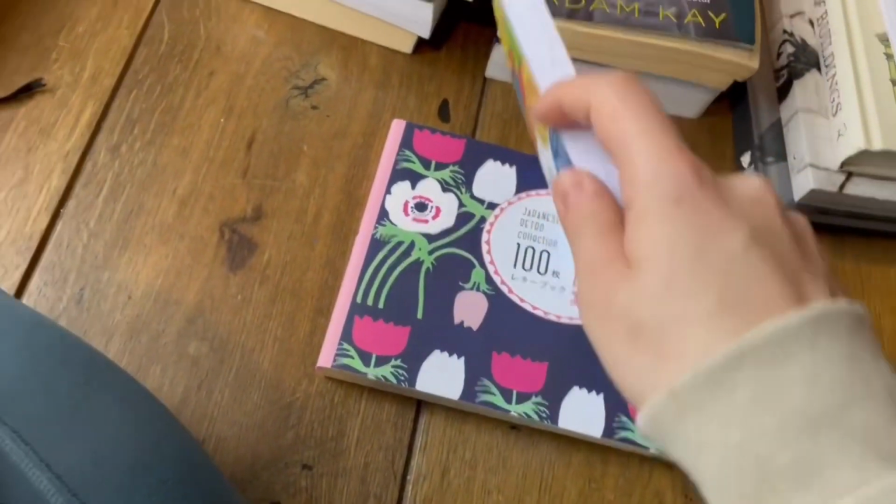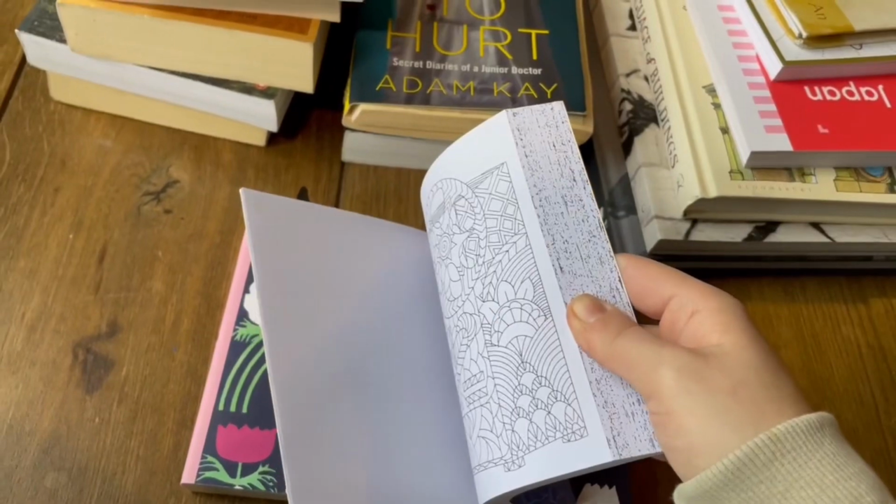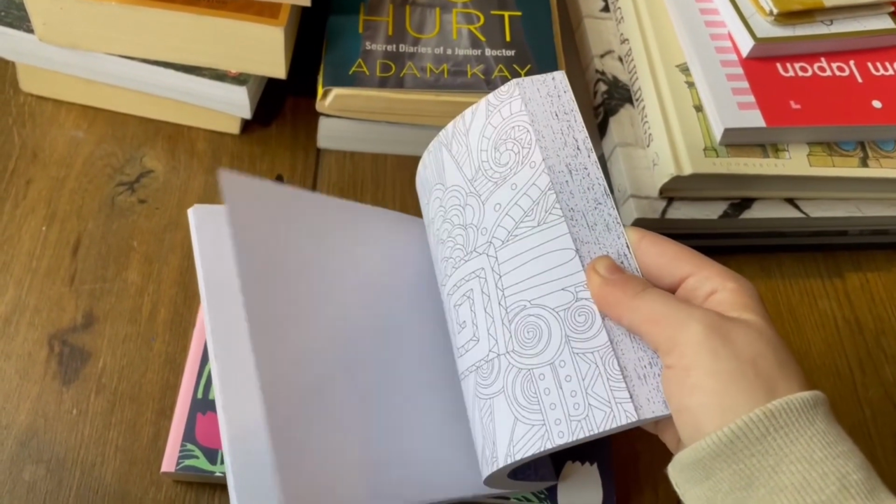And these are more artsy, crafty books. I've actually not used them yet, but I feel like they'd be really good to use. I mean, they look very mindful and peaceful as well.